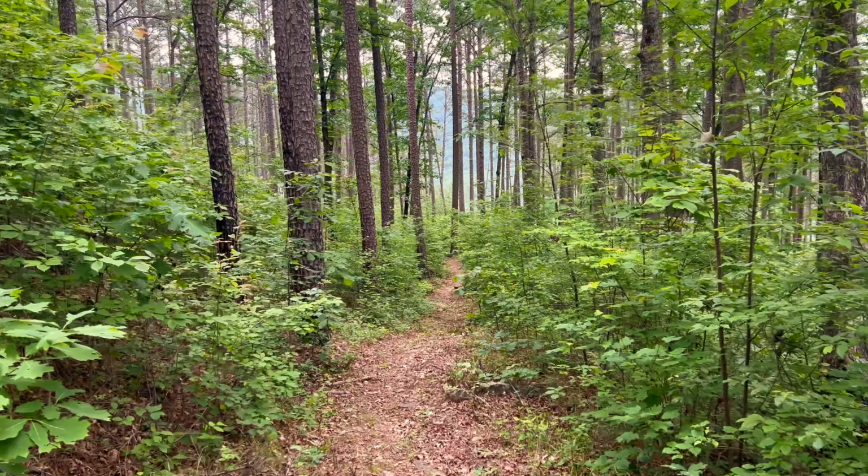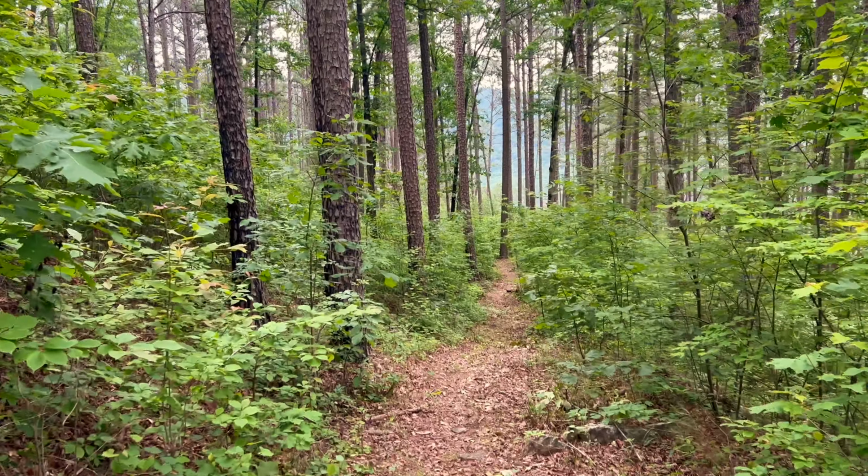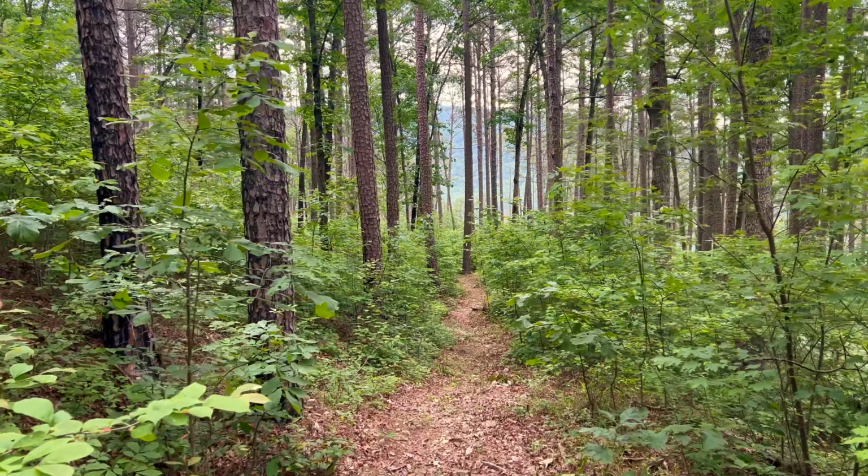About a mile in, we are dropping down to the valley that has Cedar Creek in it, and it looks so pretty. Kind of foggy up there.